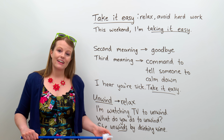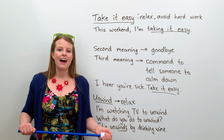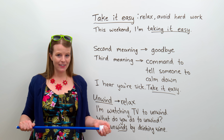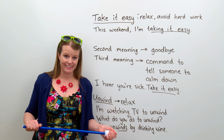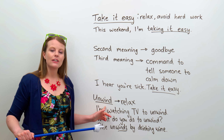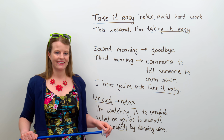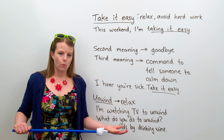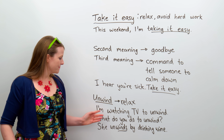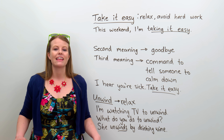Okay, the next expression that also means relax is unwind. And I want you to pay careful attention to pronunciation here, because many students pronounce this as unwind, but the pronunciation is wind, unwind. So what does it mean to unwind? Well, like I said, it's relax. So let's look at some examples. How do I unwind? How do I relax?